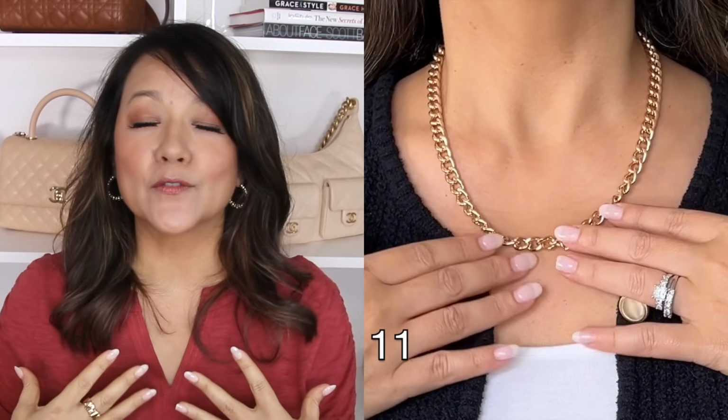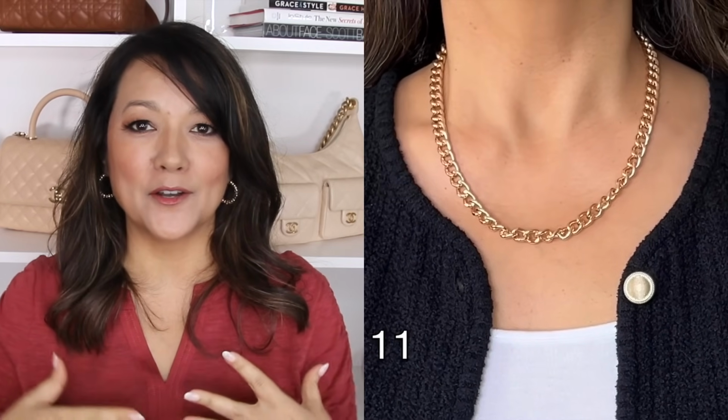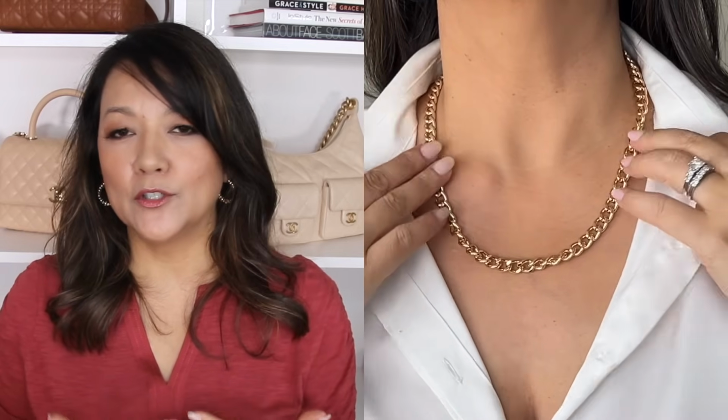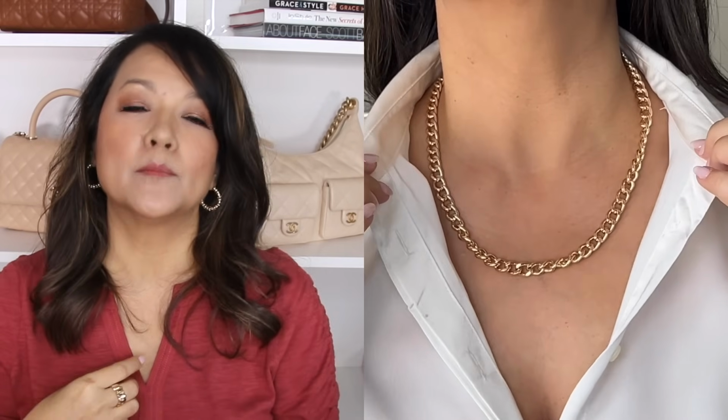All right, this next favorite is a budget-friendly bestseller from Walmart, and it is a chunky chain link necklace that is for under $5. So this is a necklace that I'm surprised that I've fallen in love with as much as I have. I love it because I am someone who likes to wear blouses, t-shirts, even button-up shirts, and this is one of those statement necklaces that add to the outfit to pull it together and give it that finishing touch.